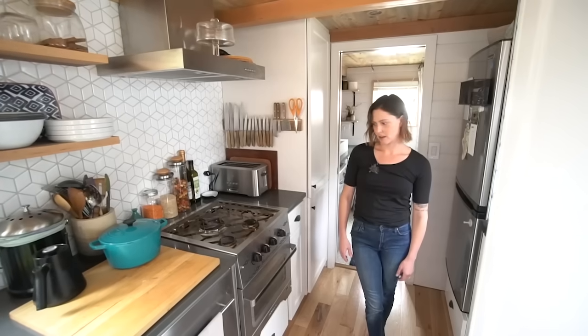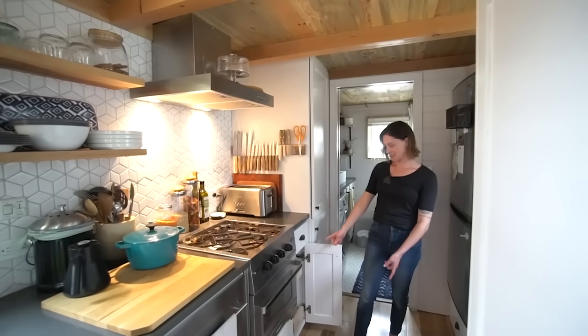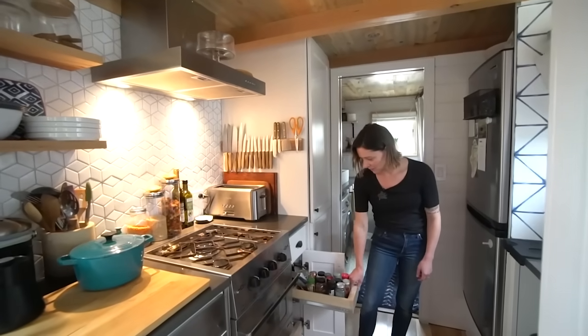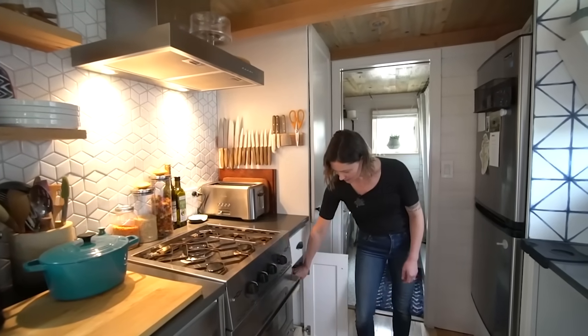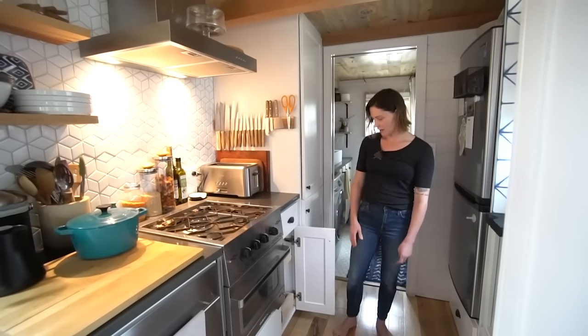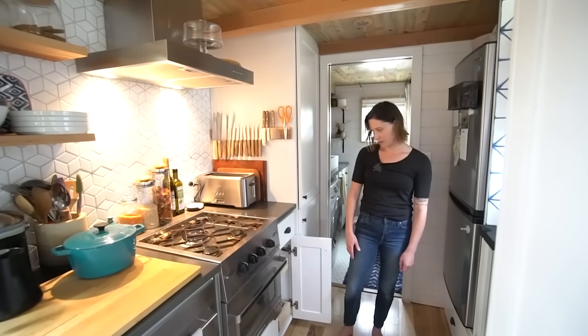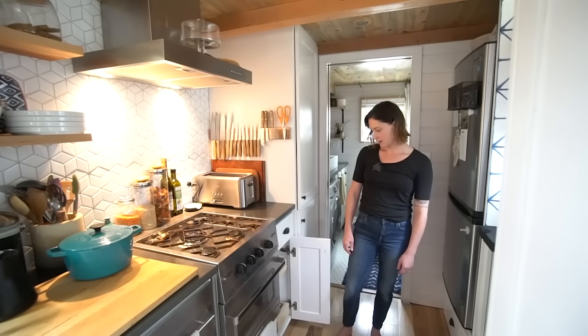This is another great built-in that TruForm did for us, which is a lovely spice rack. These store all of our spices, and they're tucked away and very neatly organized, which I appreciate. And then another one down on the bottom for cooking oils and things like that.